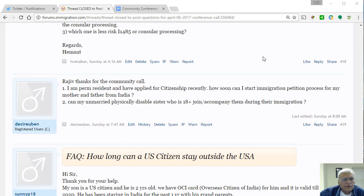This is from Desi Ruben, who says, I'm a permanent resident, applied for citizenship. How soon can I start immigration for my parents? As soon as you get sworn in, you'll get your naturalization certificate. You can apply for them. In the meantime, you can prepare the paperwork, have the paperwork ready. So the moment you get sworn in, you get your naturalization certificate, you apply for it.